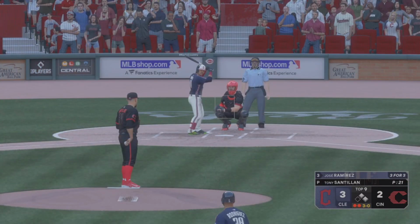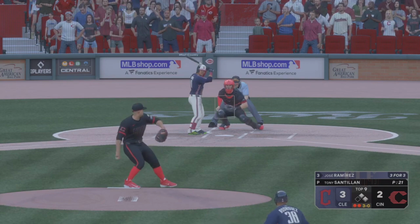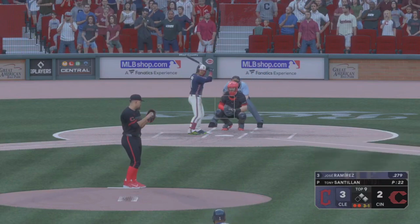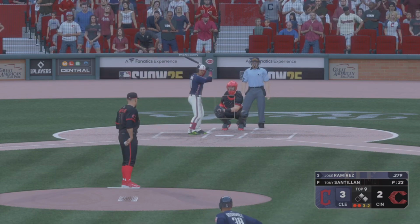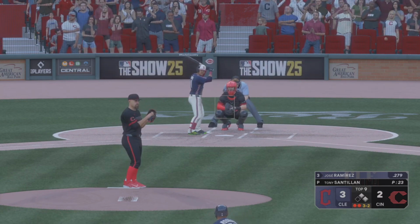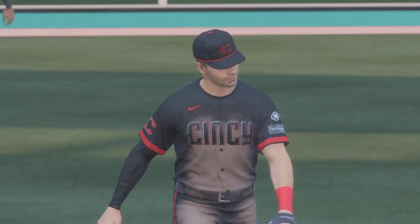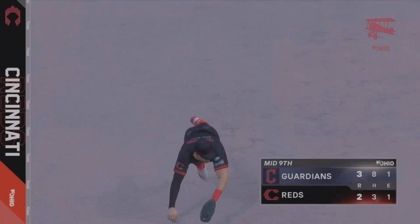Carlos Santana next to bat for Cleveland. Two on, 2 outs. This one ripped, but foul to the right. He's getting the barrel to the ball. He's just got to work on that timing a little bit. Next offering is fouled back. That's to third. Nice grab. Fires to first, and that's a great play for the out. Well, that's cat-like reflexes over there at the hot corner. Nice job of making that play and ending the inning.